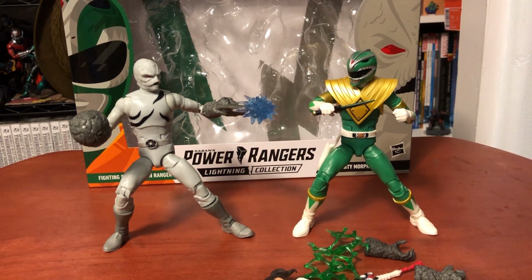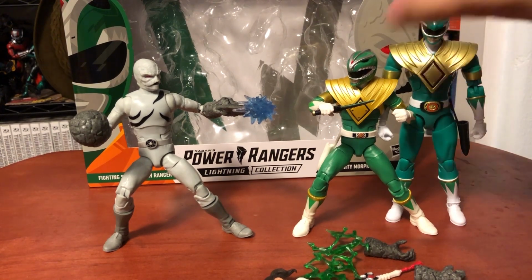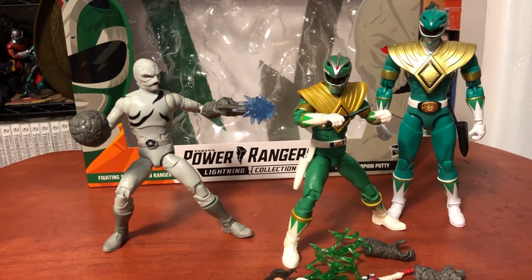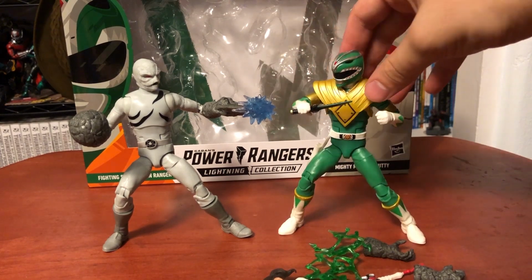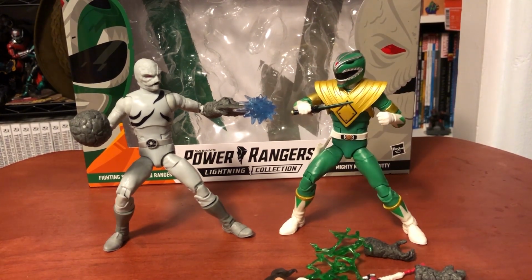I definitely think that Bandai put out a lot of these, the Legacy Collection Mighty Morphin Greens, so it's kind of nice that Hasbro's first one is a different variant. And it's one that's now more available than it was before, as I think Bandai's previous ones were Comic-Con or Toys R Us exclusive, I don't remember exactly. But overall, really like this pack, definitely recommend it.